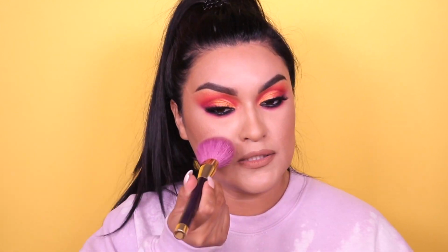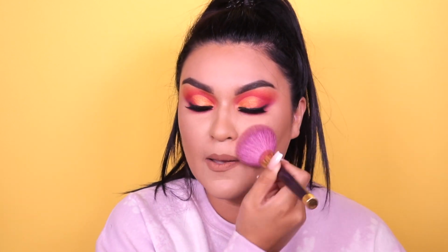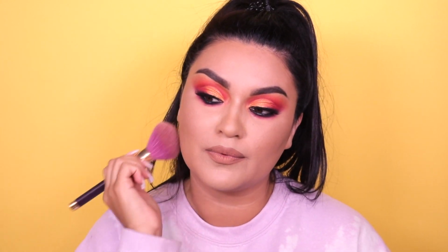So I'm going to go back into that translucent powder from Too Faced, taking a really big fluffy brush, dipping my brush in there and dusting the powder around my skin like this. You can also use a pressed powder if you want to. Just make sure it is translucent, so that way you don't apply too much foundation on your face and it starts to look really cakey.